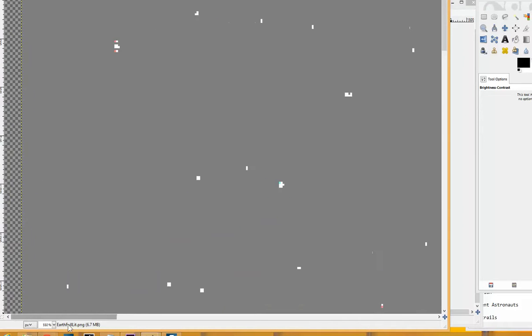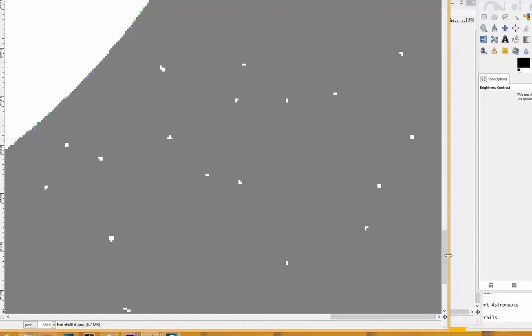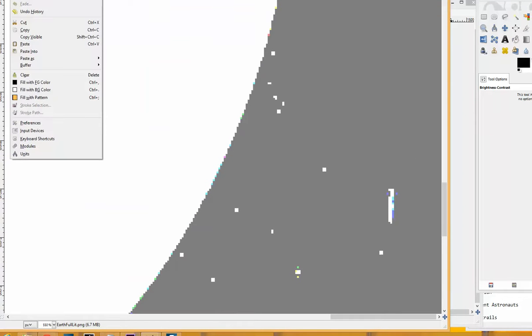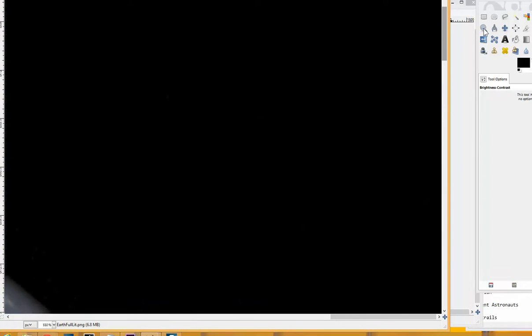These try to be stars? Well, if those are stars, why is that one all multicolored? Two, what is this? Watch. You can even see them. You can see all these dots and points and such. So are those stars in the background?